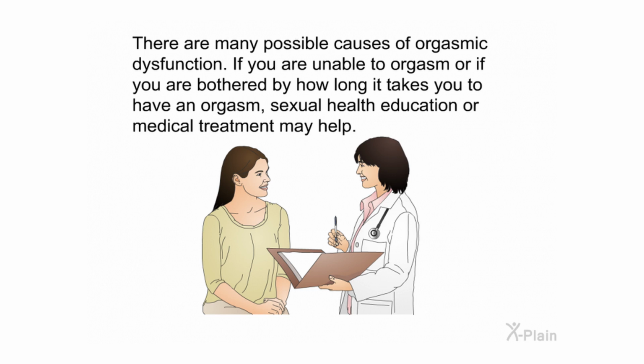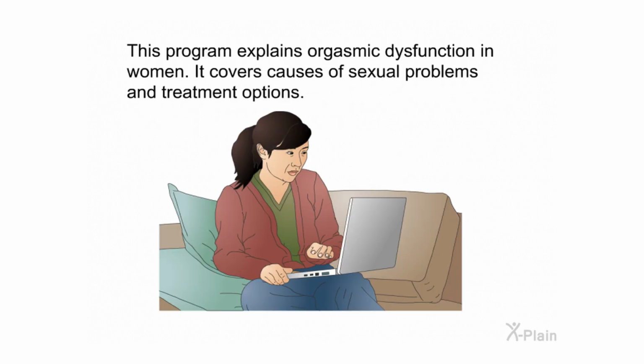There are many possible causes of orgasmic dysfunction. If you are unable to orgasm, or if you are bothered by how long it takes you to have an orgasm, sexual health education or medical treatment may help. This program explains orgasmic dysfunction in women. It covers causes of sexual problems and treatment options.